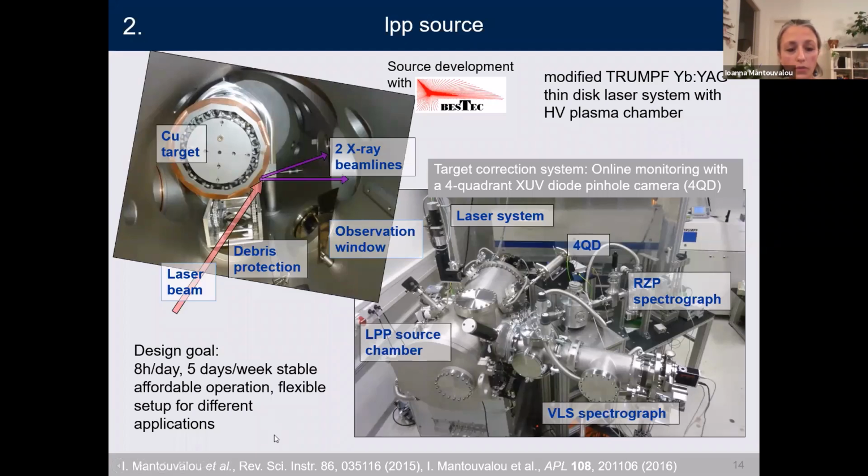We built this source with the design goals that it's really flexible and reliable, that we don't have to be the laser experts, but we really use the soft X-rays, and it is possible to use the source 8 hours a day and 5 days a week. And it is, when using the copper as target material, also quite affordable operation.